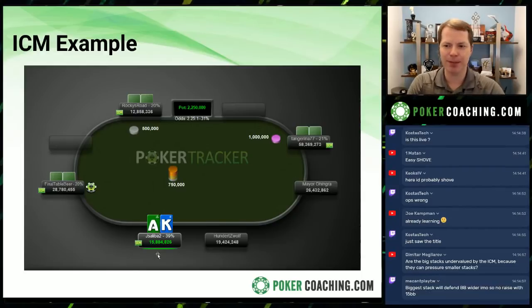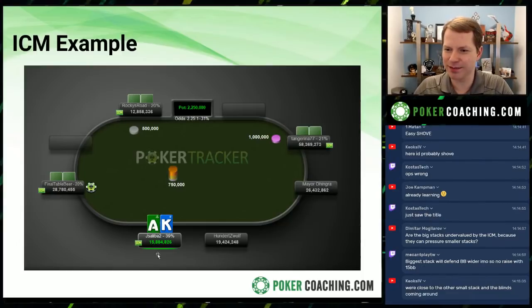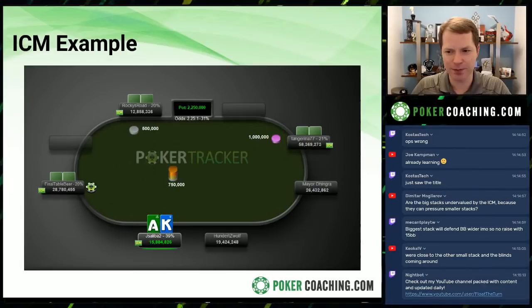And that's definitely a big mistake. Big stacks will defend their big blind wider, says me, can't play, which is actually not good for you. You do not want them to be defending their big blind wide. You want to just rip it in, and then if they want to call it for all their money, I mean, it is what it is. But that is the only way to play ace-king in this scenario, and I think a lot of people mess that up.